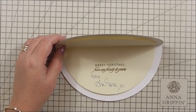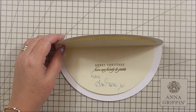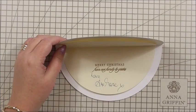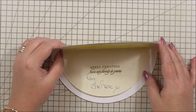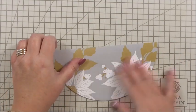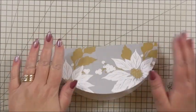I don't have any extra tape here. I've got, no, I haven't. There we go. So I'm going to leave mine like that. But I am going to turn my attention to the front.